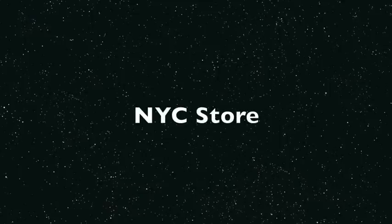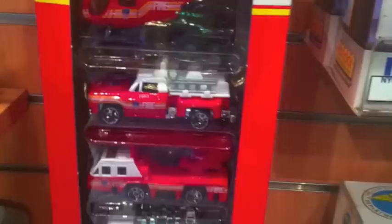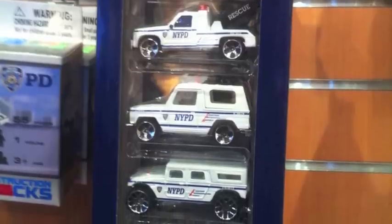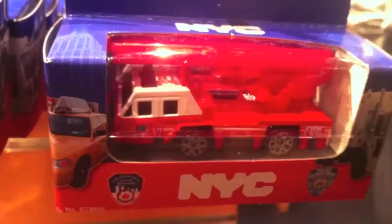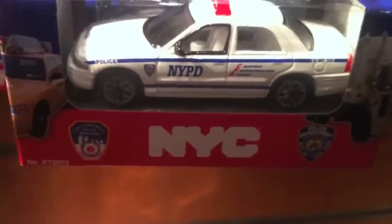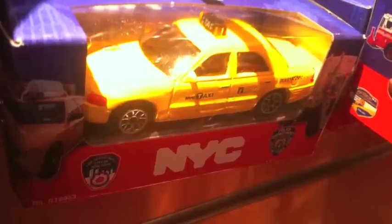So, a couple days later, we go out to Manhattan. There were various 5-packs. Each of them were priced at $15 each. A bit steep. Next, they had these single cars priced at $5 each. I didn't end up getting any of them because they just weren't realistic.